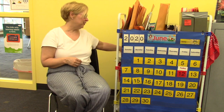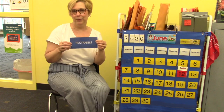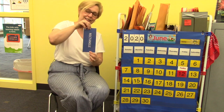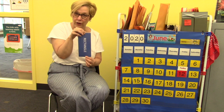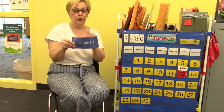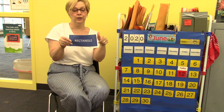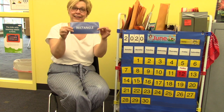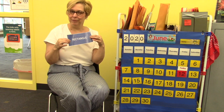So our shape for today is a rectangle. And you know why Miss Barb picked the rectangle? Because if you turn the rectangle like this, it makes me think of Rapunzel's tower because it was tall and skinny. So this is how we remember the rectangle. Two sides long and two sides short, two sides long and two sides short. It's a rectangle. So that was our shape for today.